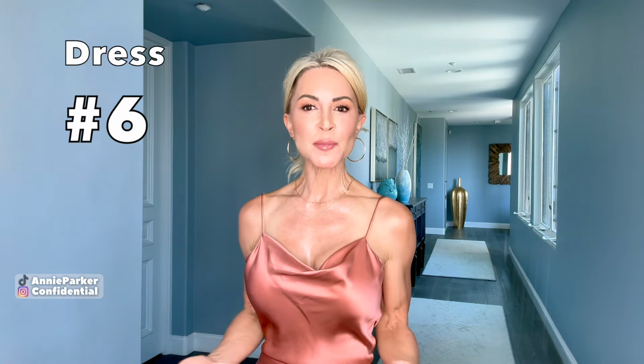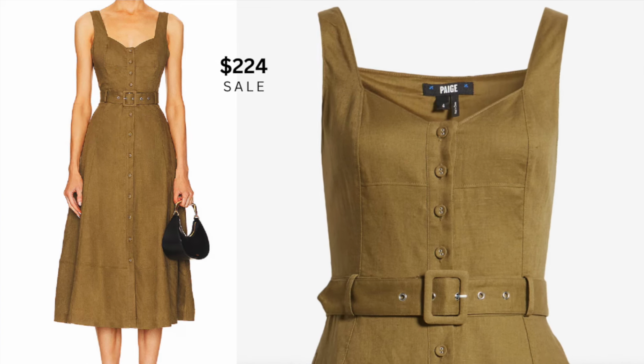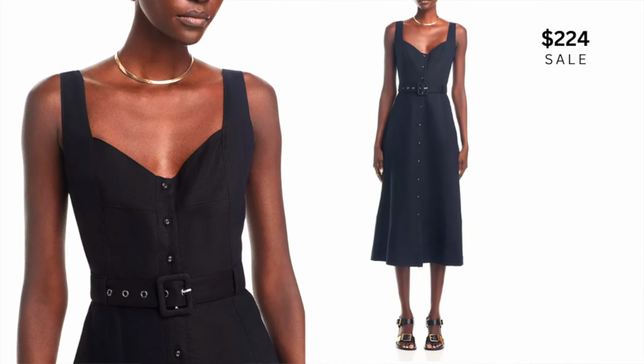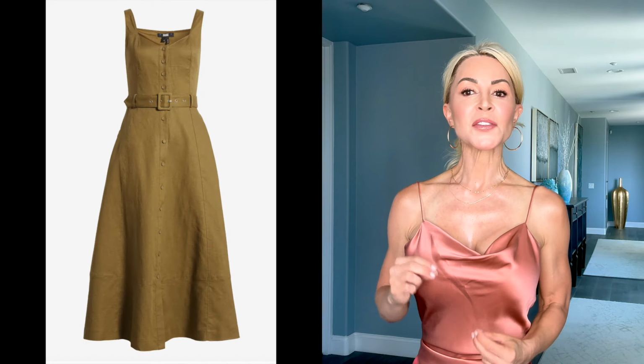Next, from Paige, you may recognize the name from Paige Denim. This is a fresh linen cotton blend, an A-line midi, sweetheart neckline, belted waist, fresh and swingy. I love this one. Better on my ladies 5'4" and over due to the length.